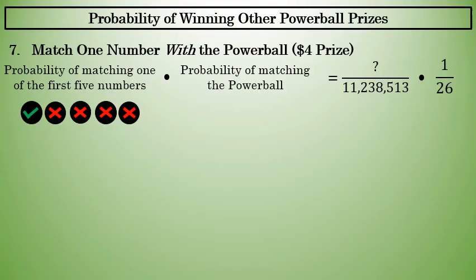To calculate the probability of matching exactly one of the first 5 numbers, we again think about the fact that there are 5 winning numbers, and we can choose any combination of one of them to win this prize. This is the combination 5 choose 1. This must be multiplied by the number of combinations that 4 of those numbers drawn do not match. Of the 69 numbers drawn first, 5 are winners and 64 are losers. How many ways can you draw 4 losing numbers from those 64? That can be determined with the combination 64 choose 4.